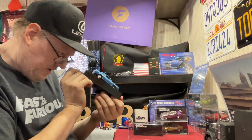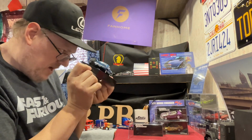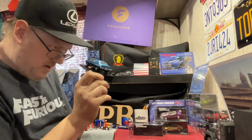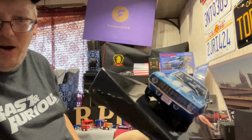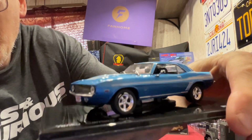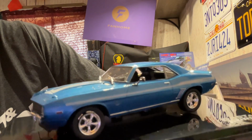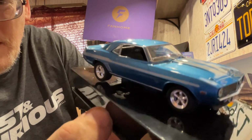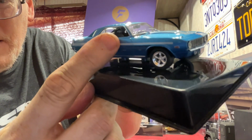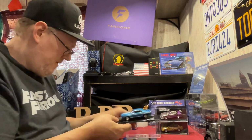Which is kind of interesting. But, yeah, it's a really nice, detailed car. It even has the YCR logos on the headrest. I don't know if I can make that out or not. Yeah, it's there. You can kind of see it right there. It's kind of dark, but it's there.